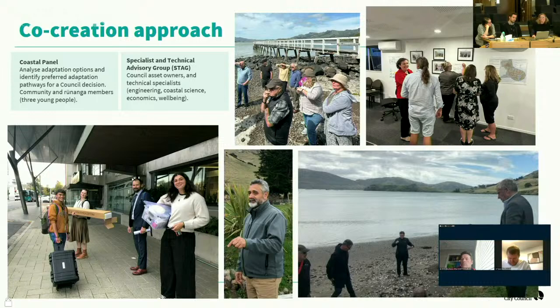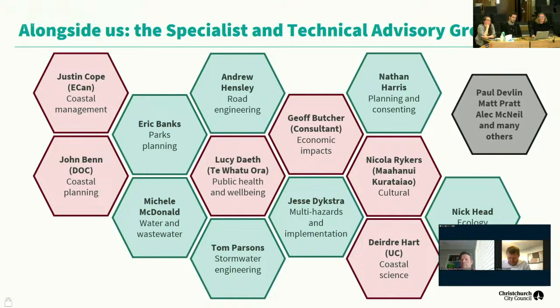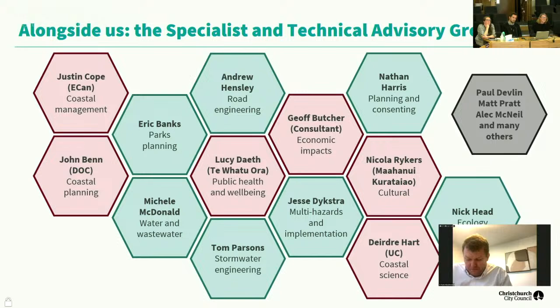Supporting the coastal panel is the STAG, the Specialist and Technical Advisory Group. These are the people on the STAG. The green people are council staffers. We've got some pink coloured people who have come from other areas. We have a wide range of expertise sitting on the STAG.